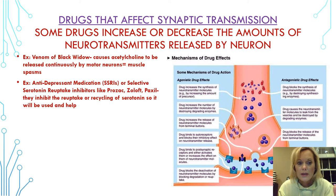But listen, if you are blocking the reuptake, that means that in that synapse, that serotonin will stay there. It's not going to be reabsorbed. It's going to then eventually be pushed along into another neuron, which would then create more serotonin in the system, okay? And that's a good thing for people who are depressed, okay?